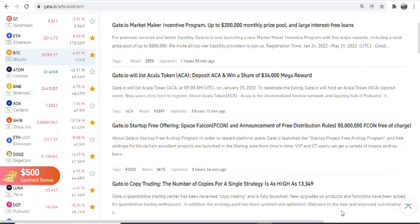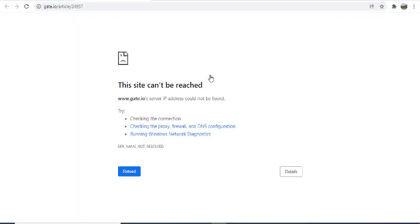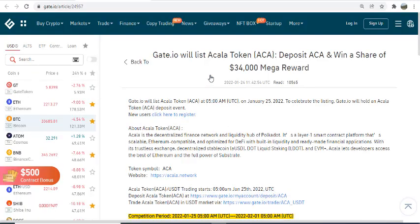So let's start the video. I'm going to tell you about the listing of a new token. The token name is Acala Token and its symbol is ACA. Let's see when it is going to be listed on Gate.io.